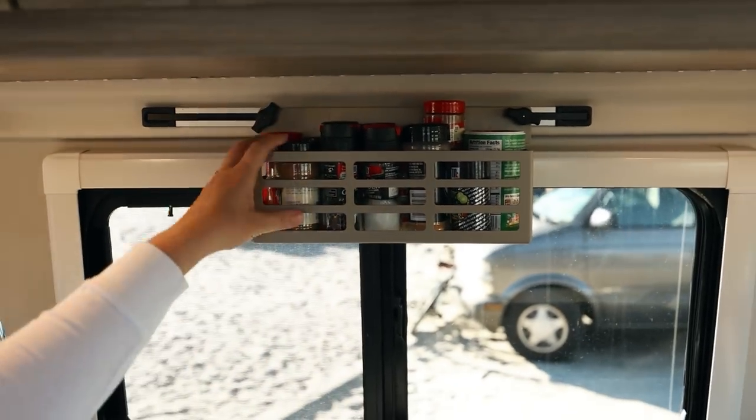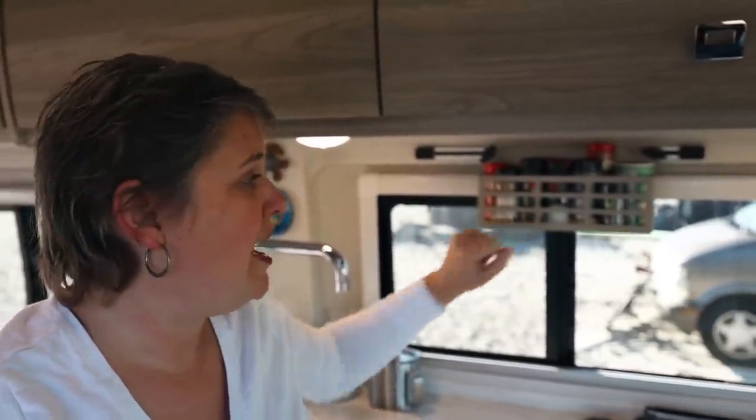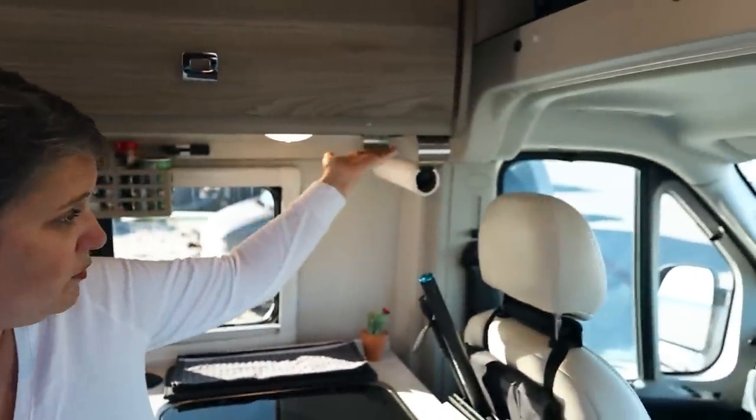So this is important. Spices. This is awesome. This came with the Winnebago. I think that's awesome. So these track systems and things like that came standard in our Winnebago. We did not have to purchase this, and it's perfect to hold all the spices in. We did add the paper towel rack. Love this one. It fits perfectly right here.